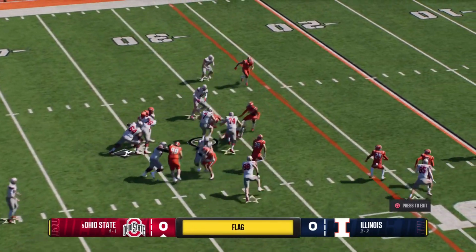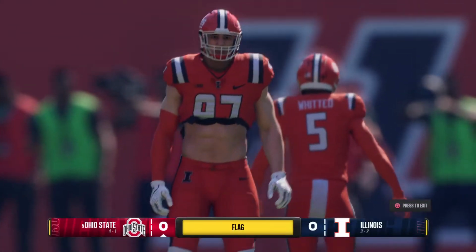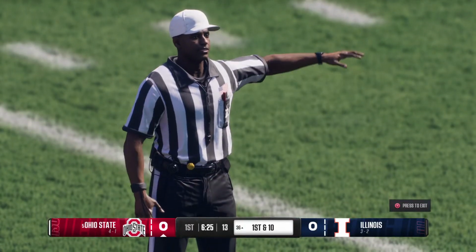Out of the gun, they'll run it inside. He's brought down, but there's a flag on the field. Let's see what the call is. Offside on defense.